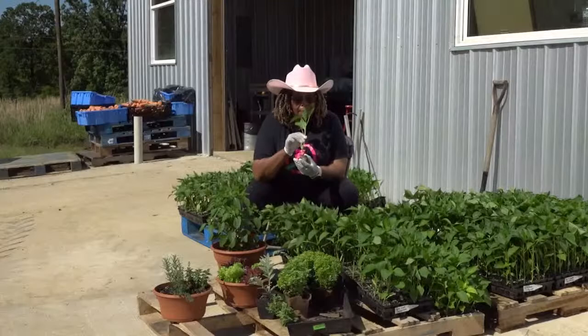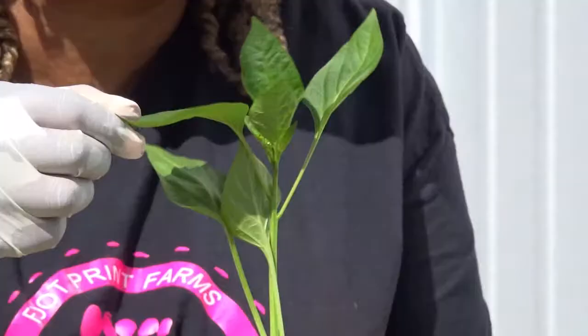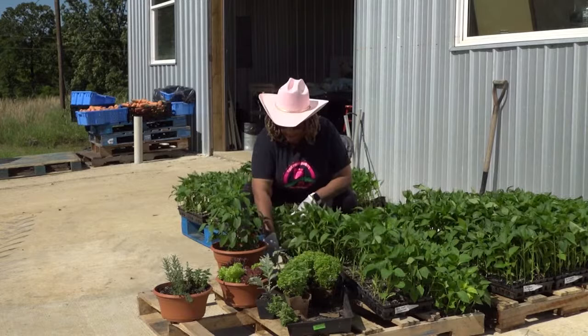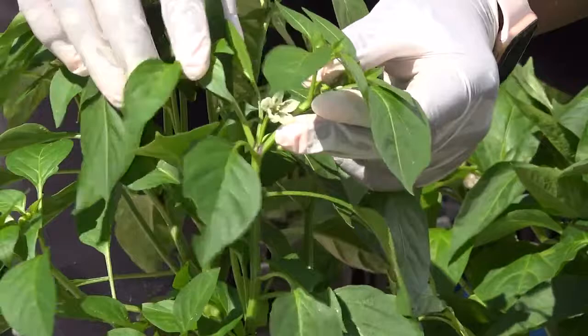You can smell this. You can smell how green it is. And you know what? Pepper leaves are just like leaves. They're gonna taste just like the fruit. You can even eat these. This is gonna do two things after this. It's going to actually make these pretty little flowers. Can you see these? Look, see what it's gonna look like? It's gonna make these pretty little bitty flowers.